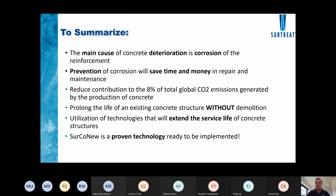We will also prolong the life of an existing concrete structure or a new concrete structure without demolition. If it's a new concrete structure, of course, you're just going to prolong the life of that structure. But if you have to patch certain areas, you are going to prolong the life of that concrete structure without taking out the damage that's eventually going to occur. And the utilization of our technologies will extend the service life of your structure.